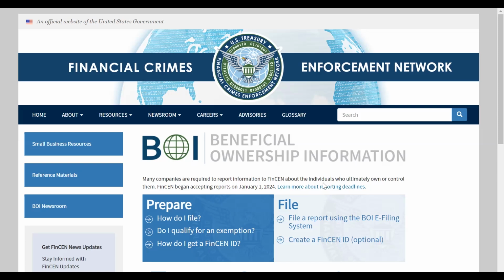So the report is what it says in the title. The owners of the businesses need to provide information about themselves so that law enforcement officials can look up that information if needed to prevent those financial crimes or prosecute those financial crimes.